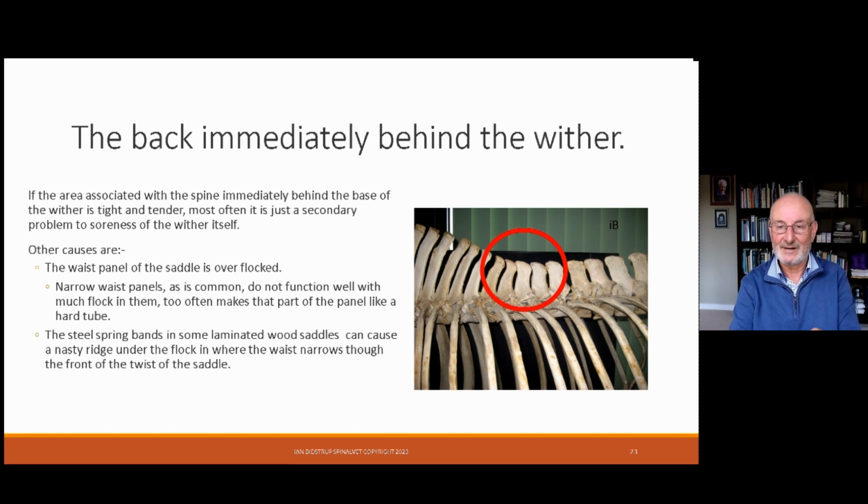Some of the more traditional laminated wood saddles have springs that reinforce the saddle seat itself and come through and join onto the waist. Some of the steel bands actually come out under the panel just in this area of the back of the horse, and they can protrude a little bit into the panel in some horses and leave a bump that seems to bother horses quite often. So be wary of that with some saddles. When you feel under the panel what the horse is going to be feeling, it is quite nasty in some of the ones that are constructed that way. So be wary of that.